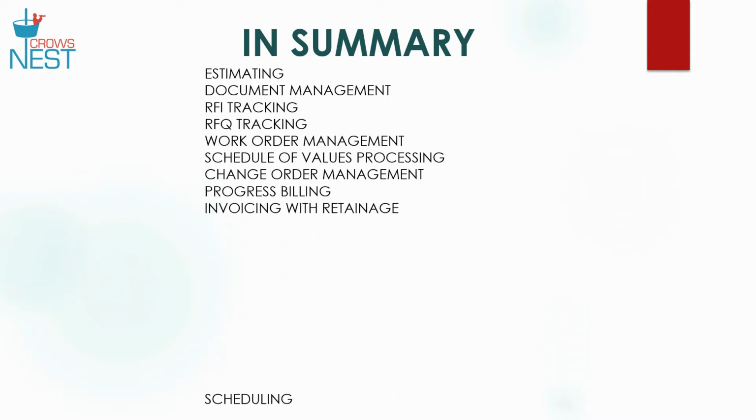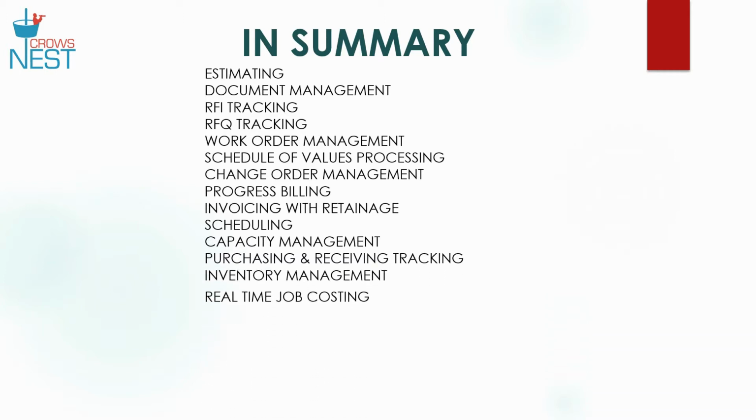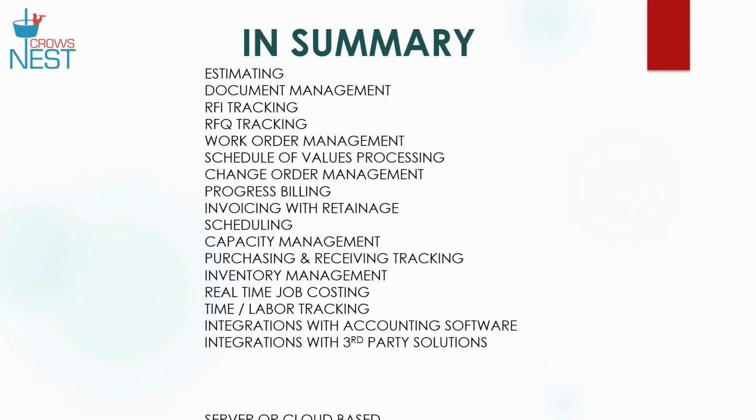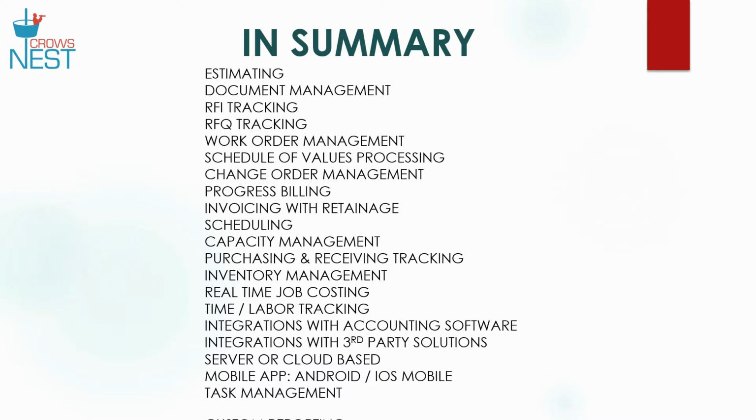I work from home. I'm the CEO. Our COO works from home. Estimators, engineers, purchasing agent. A lot of people work from home. Our project managers work from home as well as go to the job sites. And Crow's Nest allows us to do that with all the access to all the information we need to be able to run the company successfully.